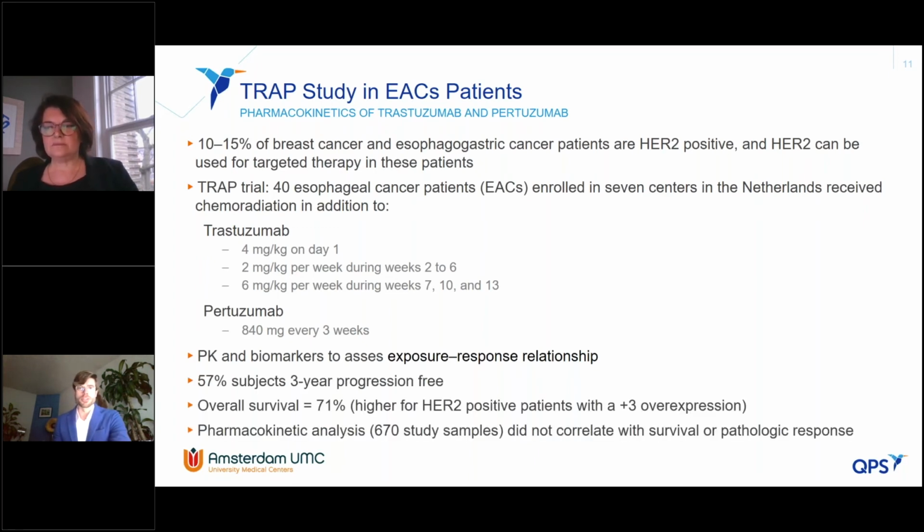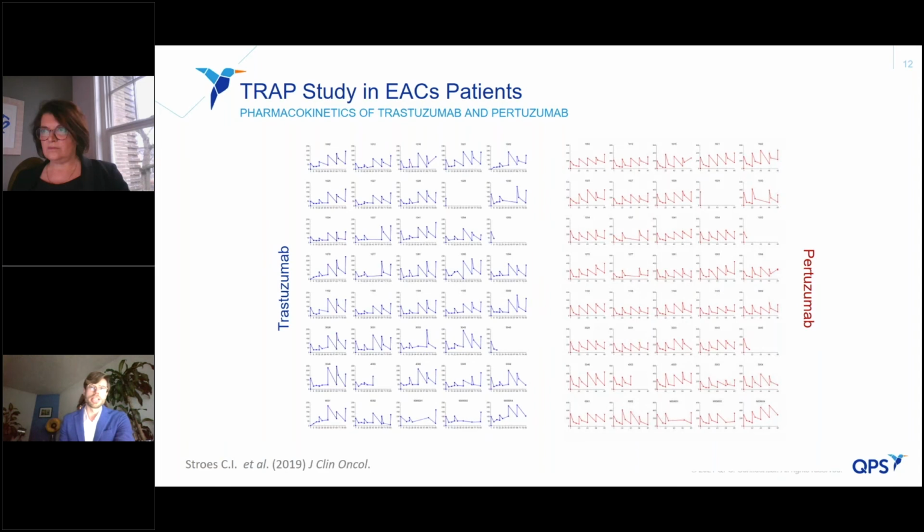In short, the results of the TRAP trial: the progression-free survival at 3 years was 57%, and the overall survival was 71%, with a higher percentage of HER2-positive patients with a 3+ overexpression being alive at the 3-year time point. In total, we had 670 study samples where we performed pharmacokinetic analysis, and there was no correlation with survival, pathological response, or with toxicity. On the next slide, we see all the individual data points for the 40 patients.